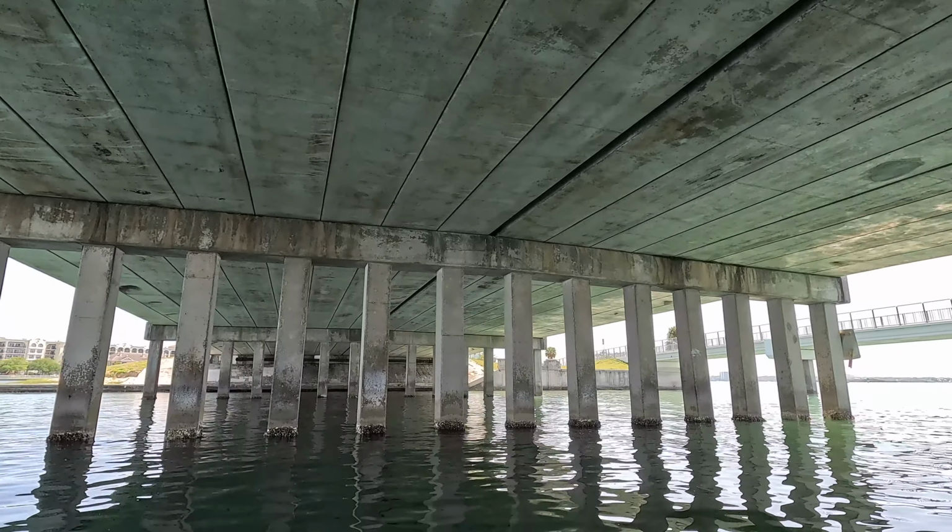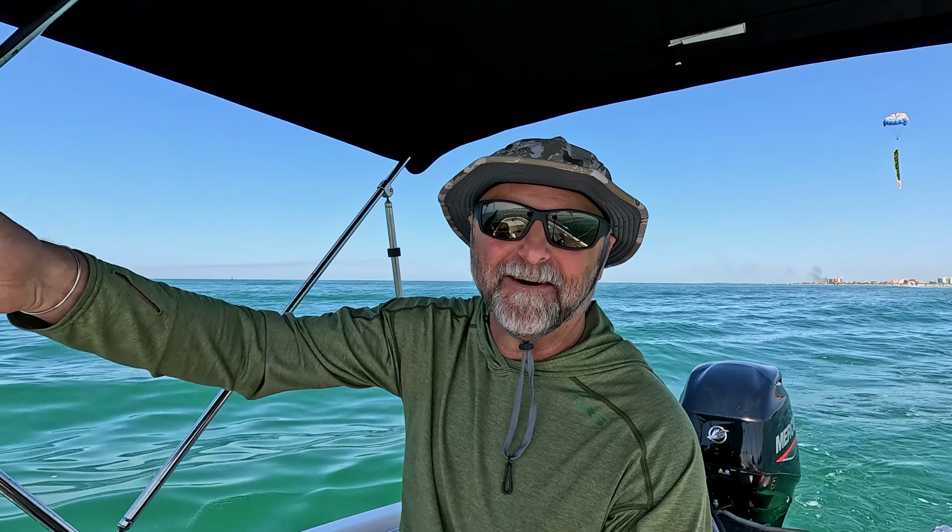I can just hear it right now: "Mommy, Daddy, I want to drive the shark. I want to go in the shark boat." Another tourist boat going out, looking at all the sights, and I think they look for dolphins too. A lot of cool stuff to do down here in Clearwater.